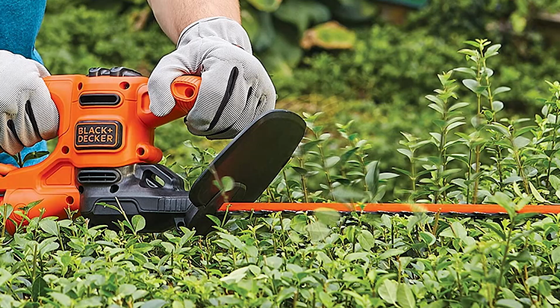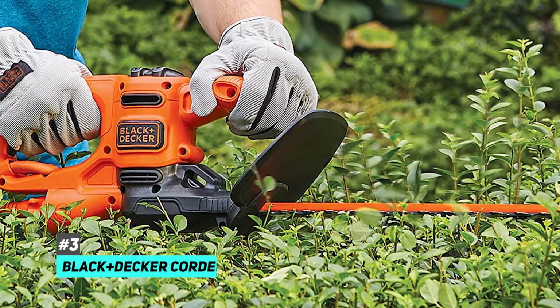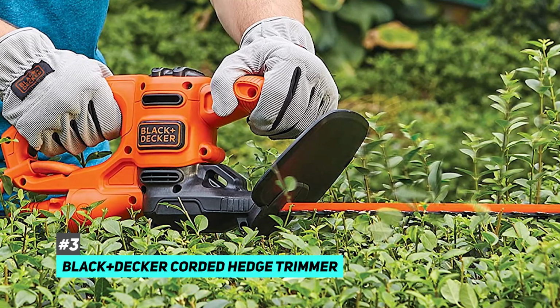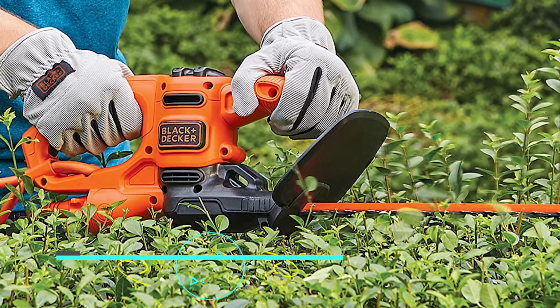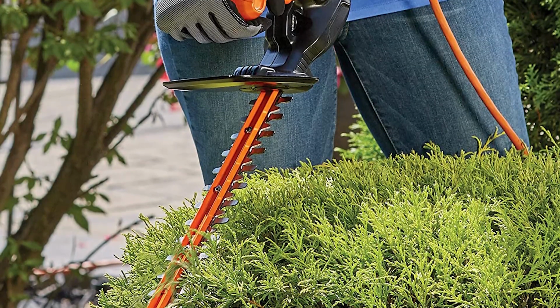Next up, for those of you on a bit more of a tighter budget, we have the best budget hedge trimmer, and that's going to be the Black+Decker Corded Hedge Trimmer. Now, this one is a great budget option, but you're not sacrificing a ton of quality. It does have lots of power and hardened steel blades that are incredibly sharp.